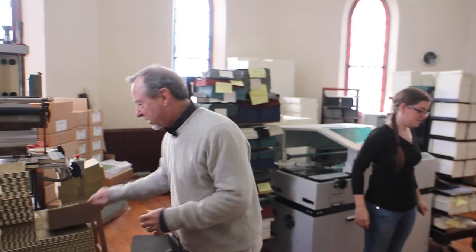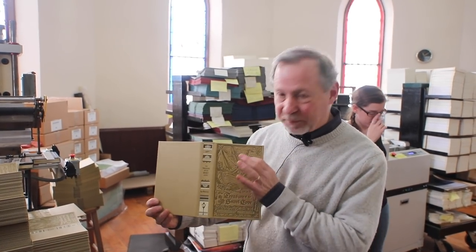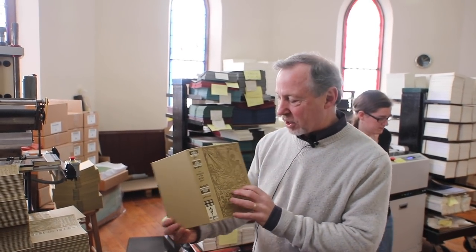So over here in the bindery, as soon as Hannah gets over to her station in a second, I want to show you what happens when she uses this 10-ton press to do these books. This is the Treasure of the Secret Cove. And this has got two stamps on it already. Now she's getting ready to put another stamp on it to give it some color.